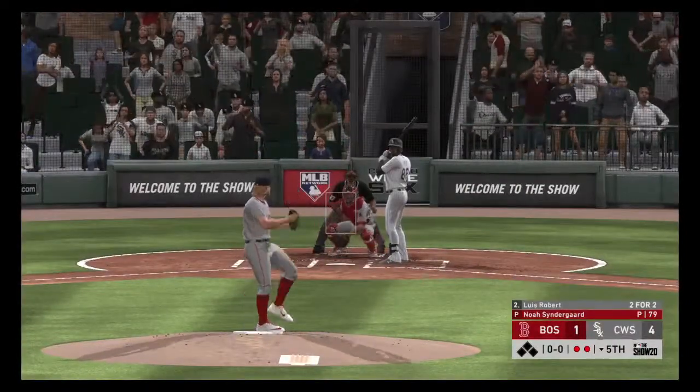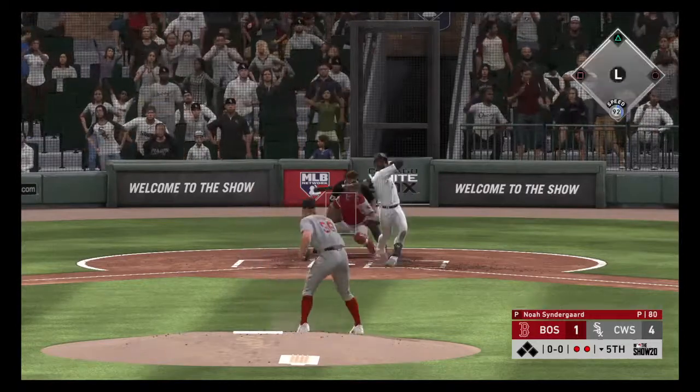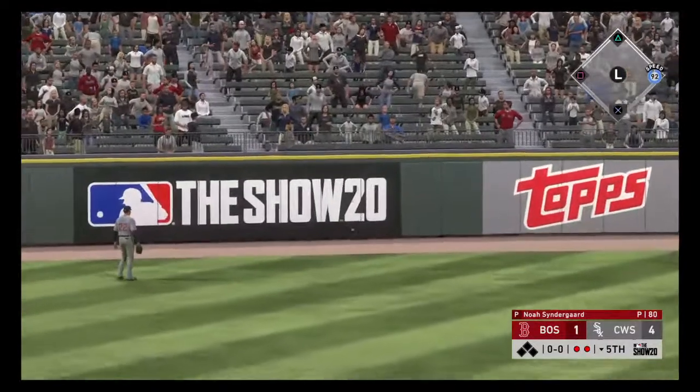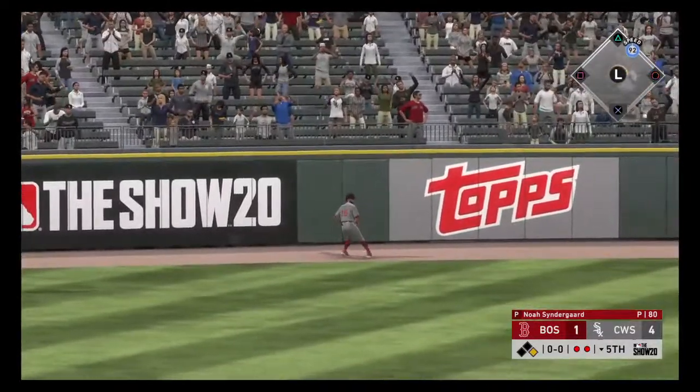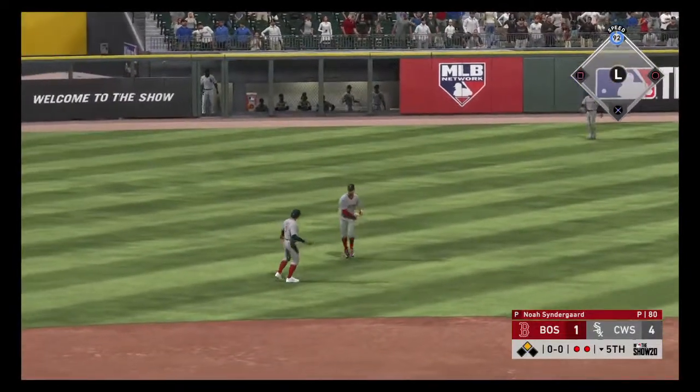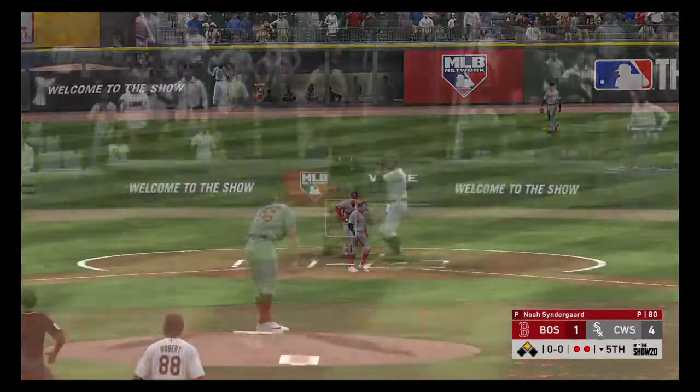In now, Luis Robert. And he connects with it. This one's hit deep out to left center field. And this one will bounce into the wall. And he is into second with a double, his 3rd hit of the night.